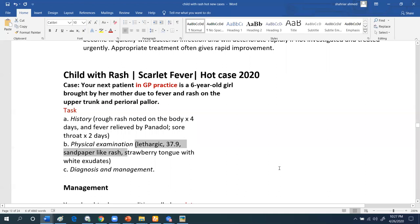I think if we check the red flags of this one: toxic appearance, respiratory distress, stridor, trismus, drooling, hot potato voice, neck swelling, acutely unwell looking kid. Yeah, on that part you can agree. Yes, I agreed with that one. Okay, I'll take my word back. Yeah, that's a nice point. One of the red flags was here. Nice catch, Dr. Arman. All right, this is one of the nice catches, I think.